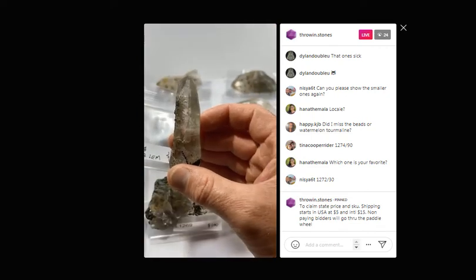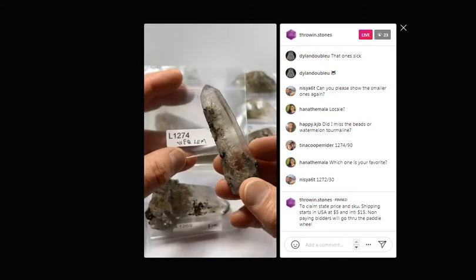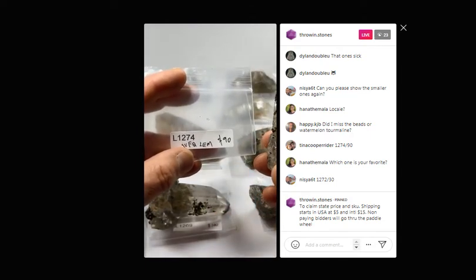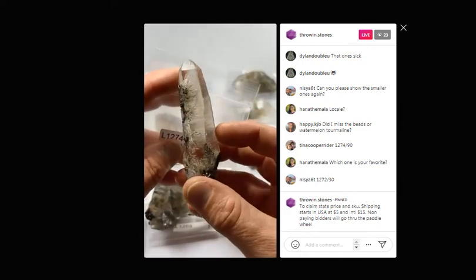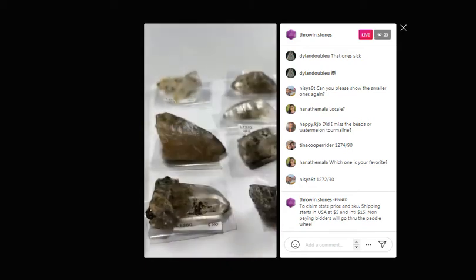Did you miss the beads? The only beads that we showed were Sugilite and Watermelon Tourmaline. I did not show Tina Cooper Ryder, $12.74, $90. I think that one's really special. That's one of my favorites. Tina, that is a good claim.